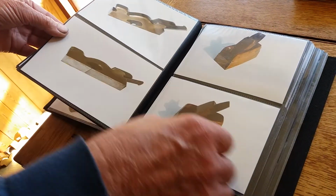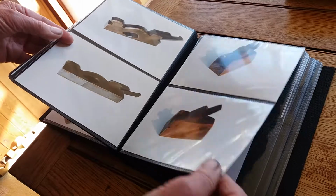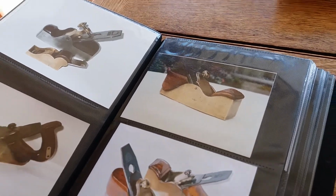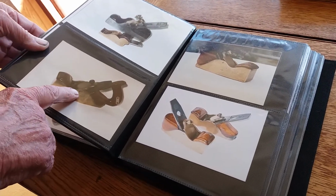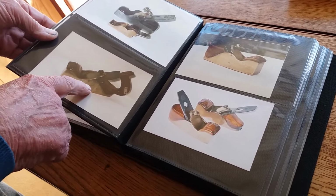That was by Miller, I think. Yeah, J. Miller. One of my favourite all-time planes. I've owned that a few times. I don't own it at the moment. Belongs to David Stanley. This is one that somebody told me about for sale at Bristol Design.